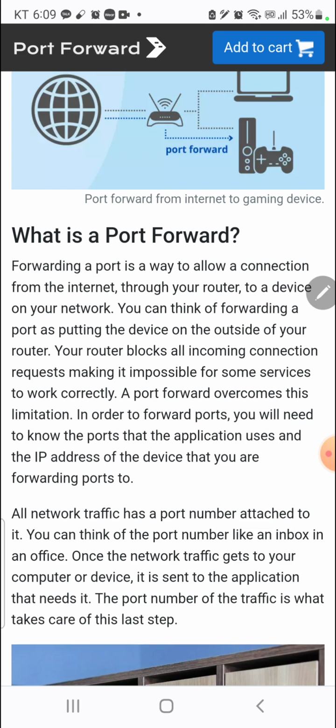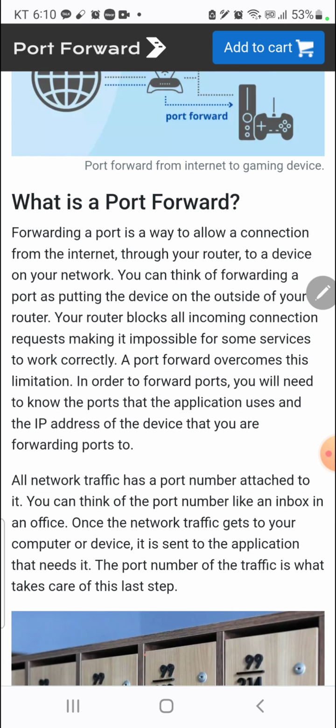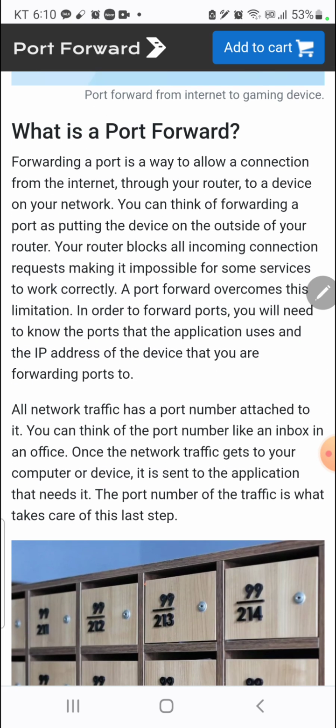What is a port forward? Forwarding a port is a way to allow a connection from the internet through your router to a device on your network. You can think of forwarding a port as putting the device on the outside of your router. Your router blocks all incoming connection requests, making it impossible for some services to work correctly. A port forward overcomes this limitation. In order to forward ports, you will need to know the ports that the application uses and the IP address of the device that you are forwarding ports to.